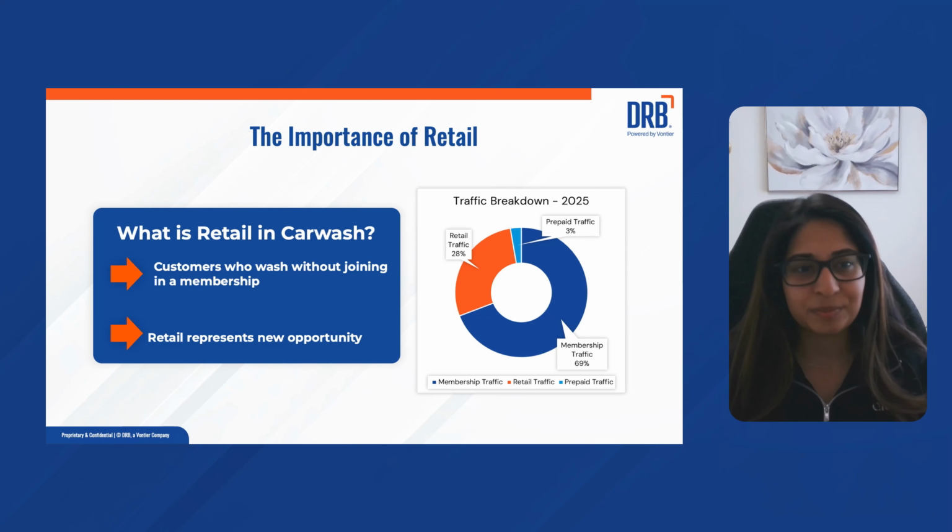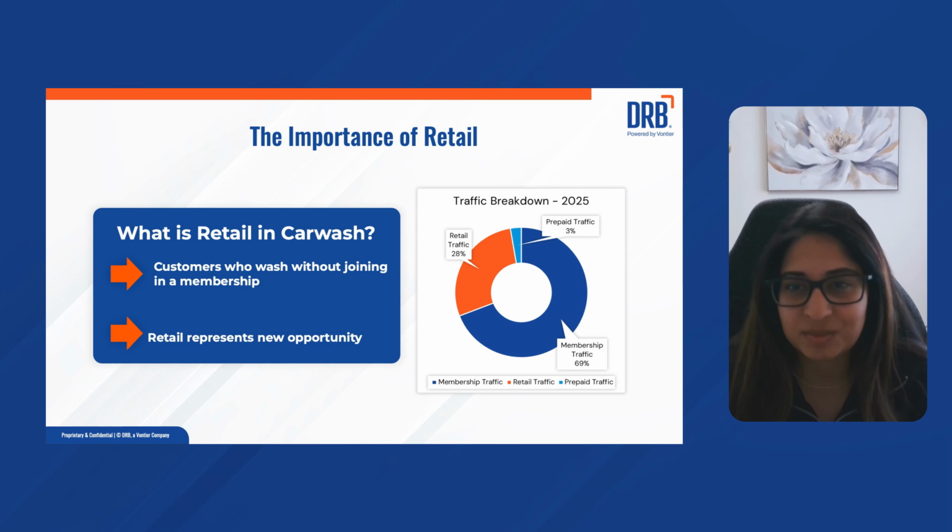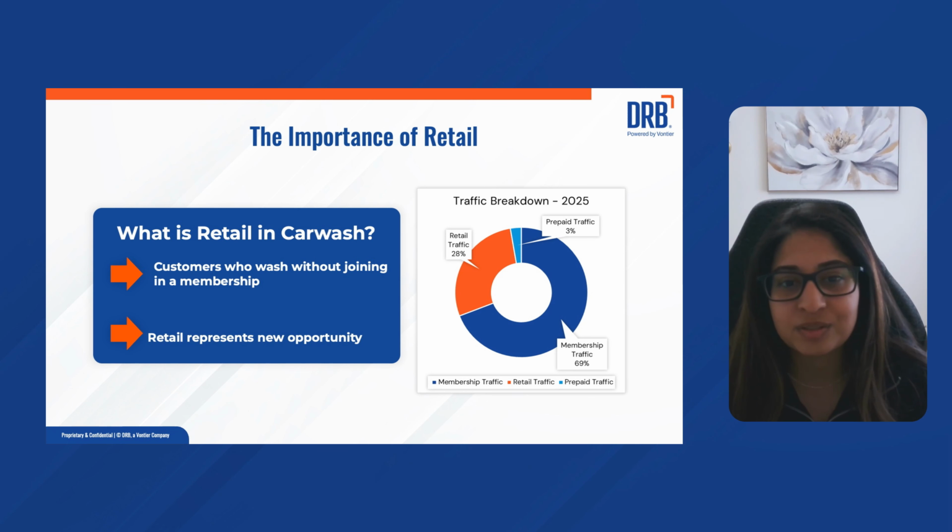Let's start with two numbers that might change how you think about retail. The average retail customer spends about $13.84 per wash. The average member pays about $30.34 per month and washes about 2.8 times, which works out to roughly $10 a visit. So as you can see, per visit, retail customers actually end up spending more than your members do at that specific visit count level.